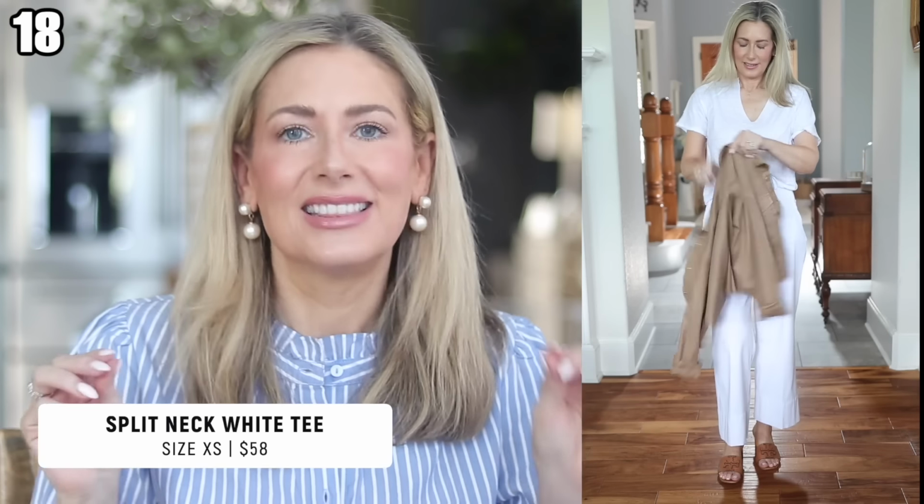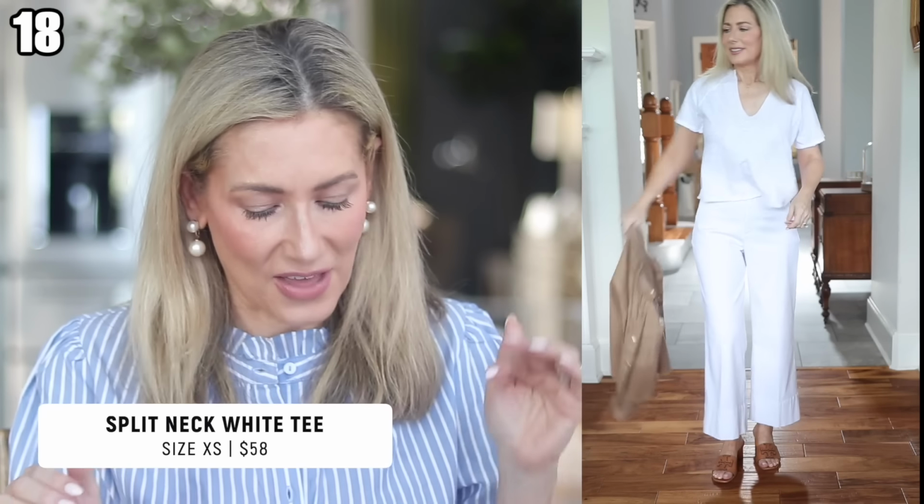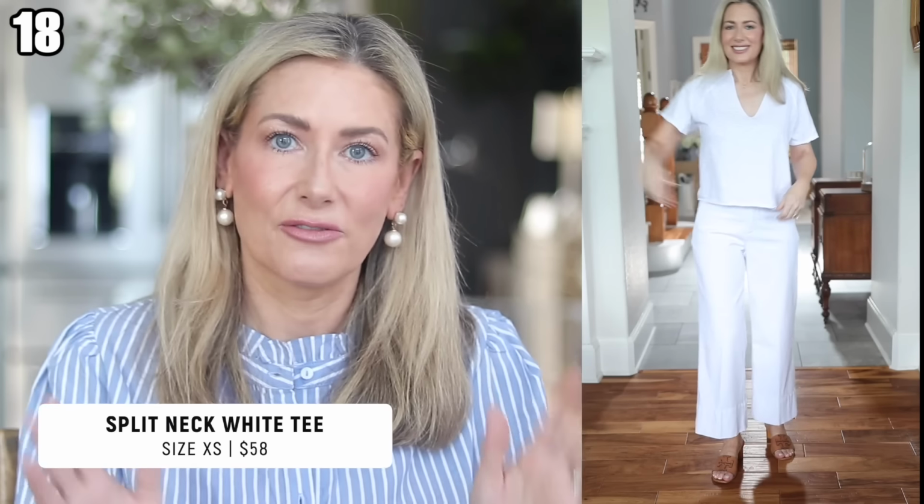It has snap closure. I love the snaps. It has a little cut on the sides to give it a little bit more movement. I'm wearing it in extra small, and the color is camel. And then I'm wearing it over what is essentially a basic white tee, but these are the little details I'm looking for that can justify $58 for a t-shirt.